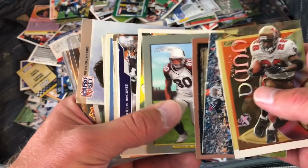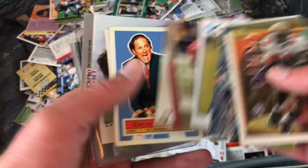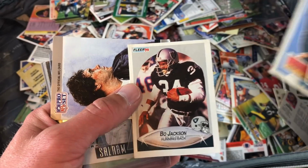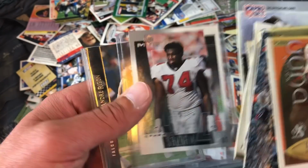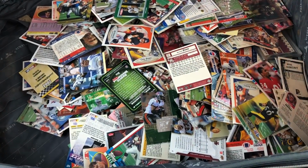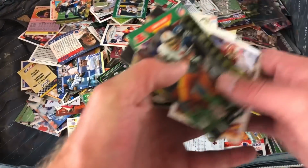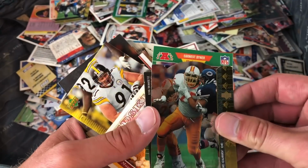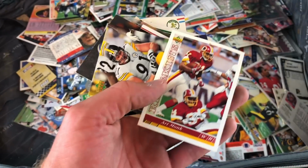Darrell Arthur, NBA rookie. Doesn't look like anything out of the ordinary. It's Bo Jackson, though. That's cool. Salaam, Andre Rison. And it looks like there's an 88 Fleer card in here coming up. Die cut of Eric Curry. That was Eric Metcalf for a second. Charlie Garner. Earnest Byner. Art Monk.